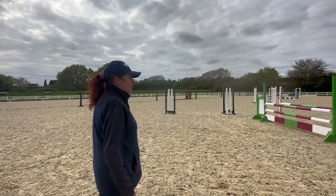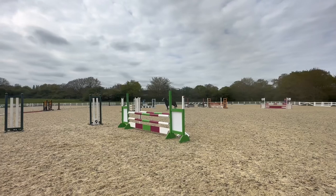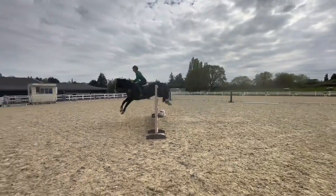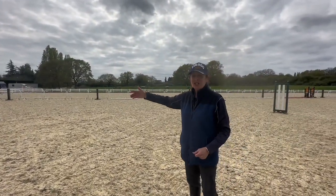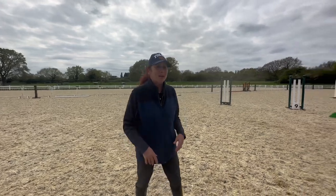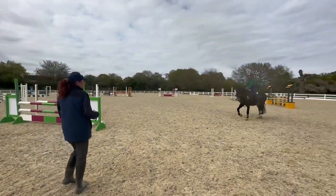Forward! One, two, hands up. Now steady, steady, steady. Now just wait. See what I mean? If she had kept coming on that forward canter, she would have had it down. She'd end up with a very long stride or no stride at all. So it's to be able to lengthen and shorten. Okay, that was nice. But you see what I mean? By just shortening him there, you had him in your hand and he jumped it lovely.